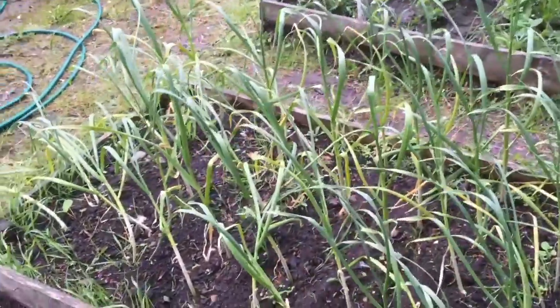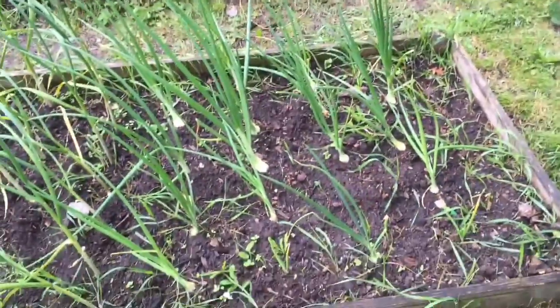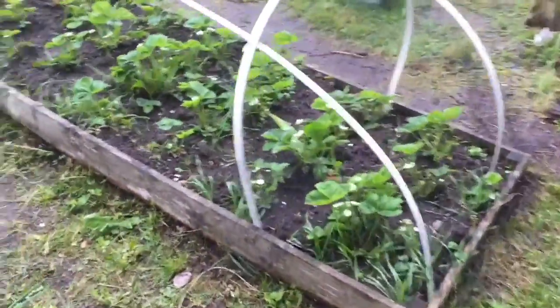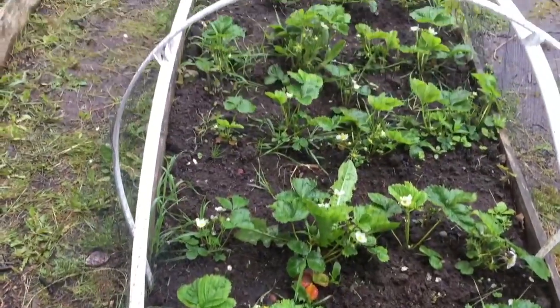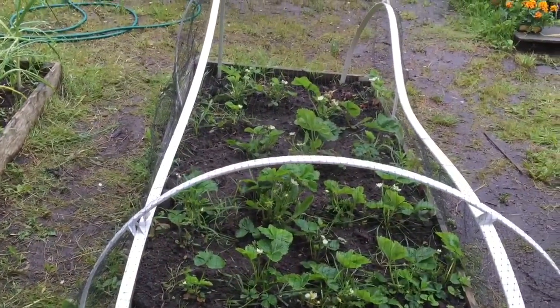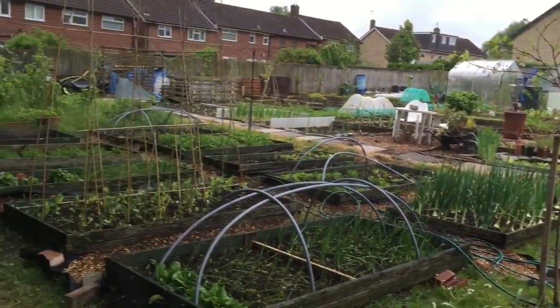Garlic, that's doing well. More onions, seems to be going great. And the strawberry bed, which has got quite a few strawberry plants in it, quite a bit of fruit on them starting, so yeah, I'm happy. I'm just a little bit disappointed with the weather today.